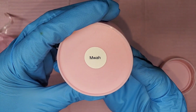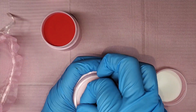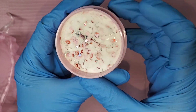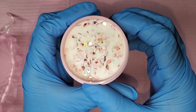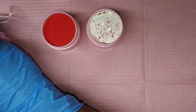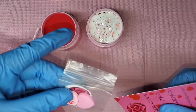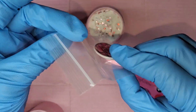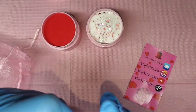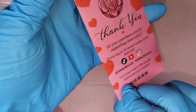Next we have Moi, which is a kiss, I guess. Anyways, let's take a look at this one. And this one is a clear powder with lip and hearts glitters included. Very nice, like that one as well. And of course she included some little love hearts, are they called, as well as a couple of Anacrylics stickers. And this is her card with all of her social media and her email address, etc.